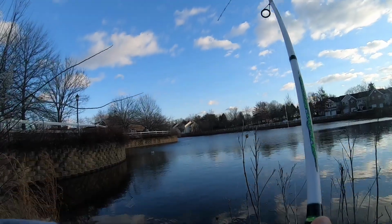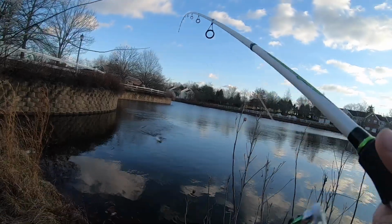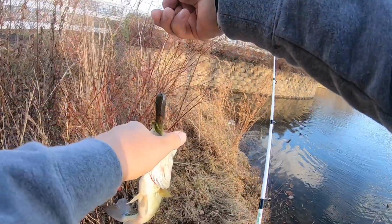First cast on the drop. Literally on the drop right after. Oh, it's a good one too. It's not a bad fish. Oh, yo, this is the biggest one of the day. He's got something on his lip.